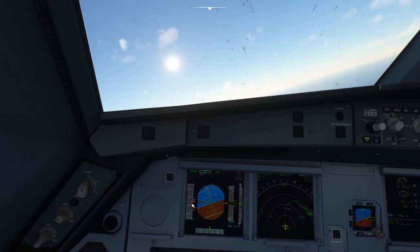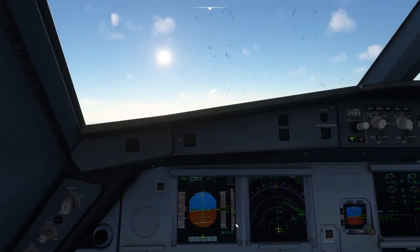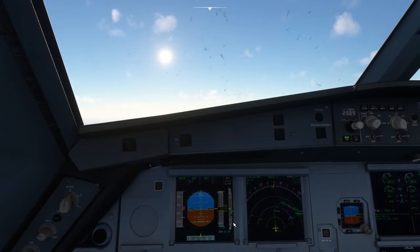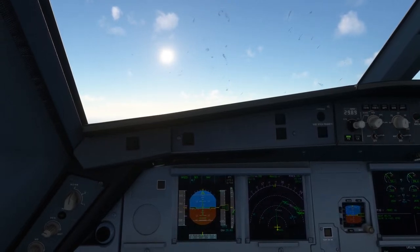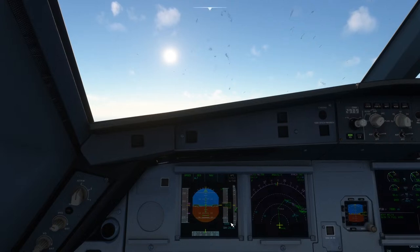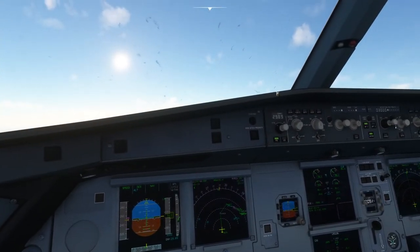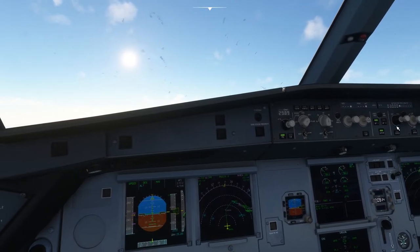So this should, oh, we're already at 250 knots, that's good. So you can start the descent straight away down to 5,000. In fact, if it's going to do that so slowly, let's go for 3,000 straight away.